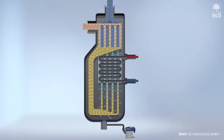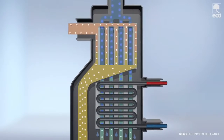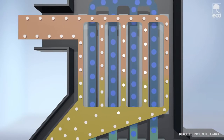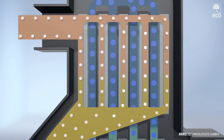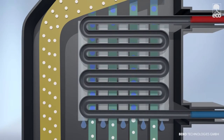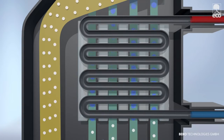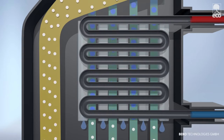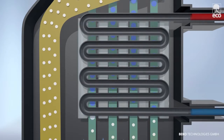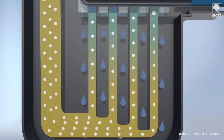Humid compressed air, shown in blue, enters the heat exchanger at the top at about 35 degrees Celsius. There, it is pre-cooled in a countercurrent process by already dry and cooler air. It then flows through the actual cooler in which it is continuously cooled down to approximately 3 degrees Celsius. The cold temperature reduces the compressed air's ability to absorb water. The ideally dimensioned demister removes 99% of the water droplets.